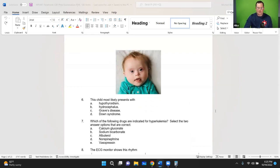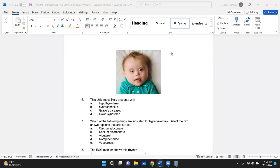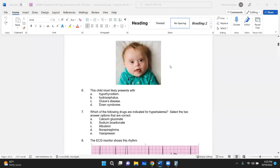Number 6, child most likely presents with Down syndrome. Just by the appearance, we can tell that moon face, yep. Yeah, we can tell this is Down syndrome.